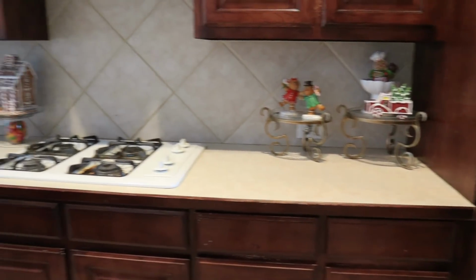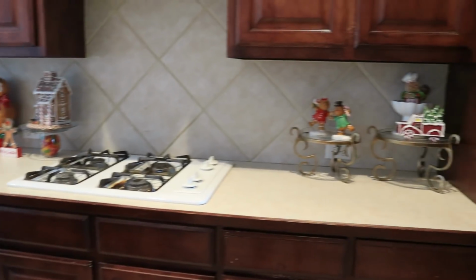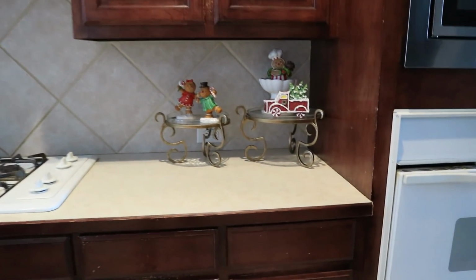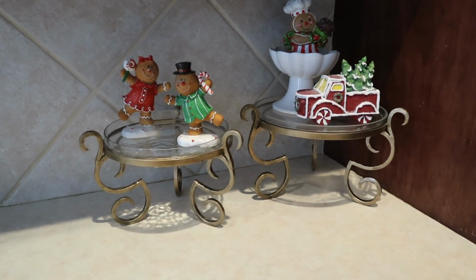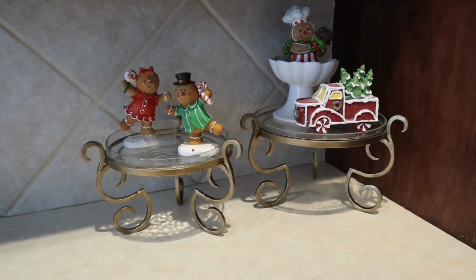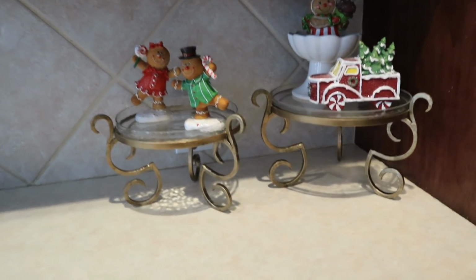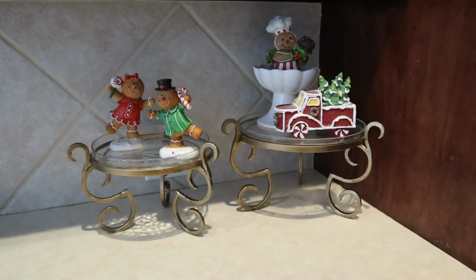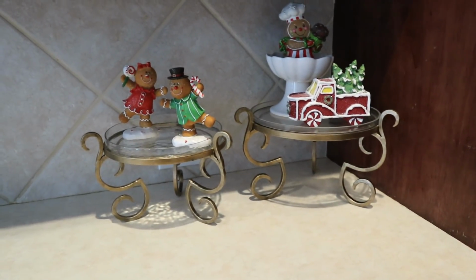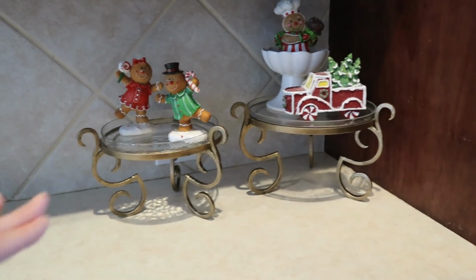Here is the back wall of my kitchen where most of my cooking goes on, because I have my stove over there, which is not clean, so I'm sorry about that. And here is this corner. It actually is different from the original Decorate With Me for my kitchen, so this is the update. But these are some cake stands. They're gorgeous, and I really love how this turned out. So you definitely have to go watch the kitchen makeover video to see what it looked like before, and then let me know which style you liked best, because it was really different.